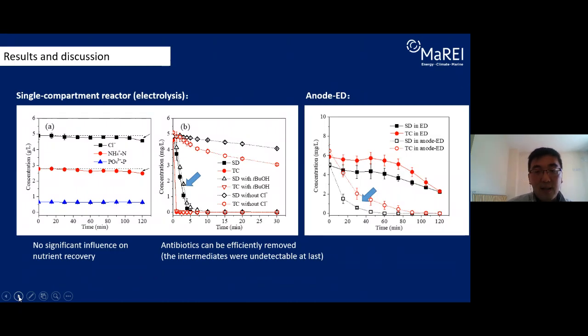organic molecules at last. And after we integrate the anode into the electrodialysis reactor, we find it's also very efficient to remove the two antibiotics in the system. So next slide, please.